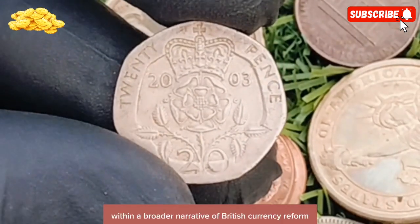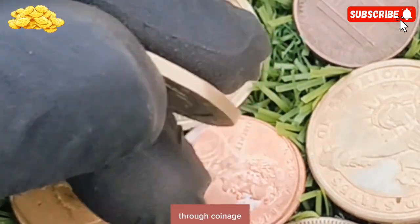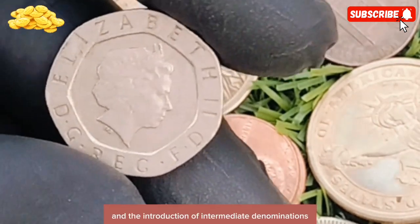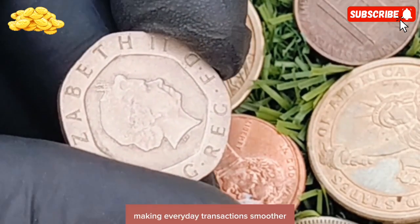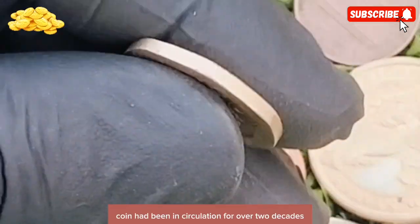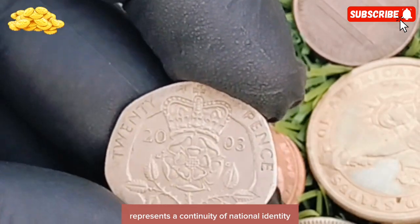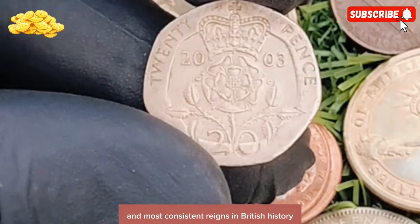From a historical and cultural perspective, the 20p coin, and by extension the 2003 issue, exists within a broader narrative of British currency reform, economic modernization, and the representation of national identity through coinage. The decimalization of Britain's currency in the early 1970s was a monumental shift in daily life, and the introduction of intermediate denominations like the 20p filled the gap between the 10p and 50p coins, making everyday transactions smoother and more efficient. By 2003, the 20p coin had been in circulation for over 2 decades and had become deeply embedded in British commerce and consciousness. Although not a commemorative issue, the 2003 coin represents a continuity of national identity and stability, especially considering that it featured the reigning monarch during one of the longest and most consistent reigns in British history.